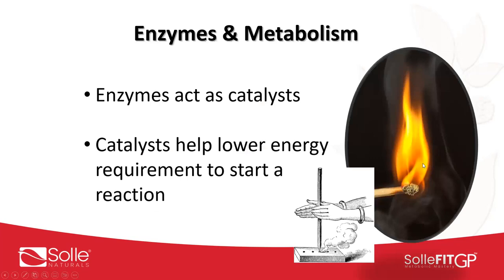Now, when that comes to metabolism, let's look at enzymes and let's give you two different examples to help understanding what it looks like to light the fire for your metabolism. Because your enzymes act as a catalyst. And remember, a catalyst is specifically there to help lower the energy requirements it takes to do something.